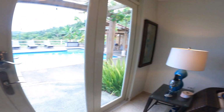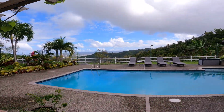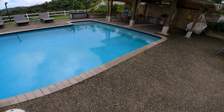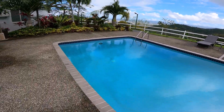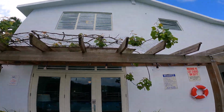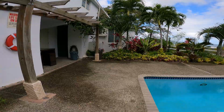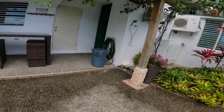And this all leads out to the pool, which is actually really nice. So here's the pool, showing 3.5 feet on this end. It does drop off. So there's the entrance to the living room. That is one of the bedrooms upstairs, the kitchen over there, the patio over there. So this is a nice patio. It's pebbled into the concrete.